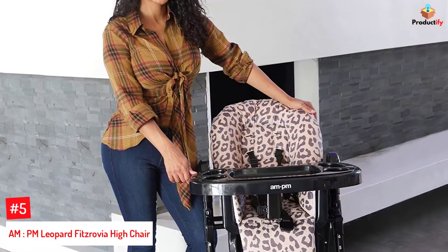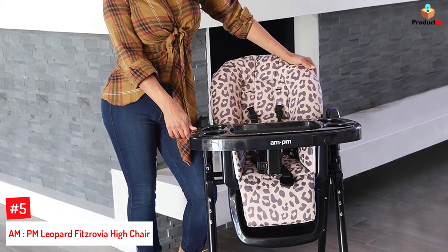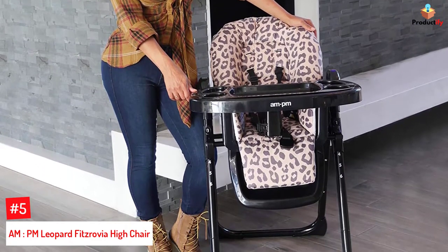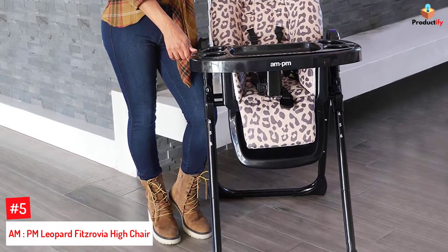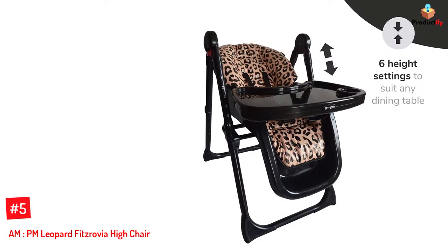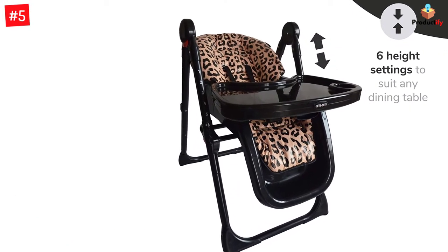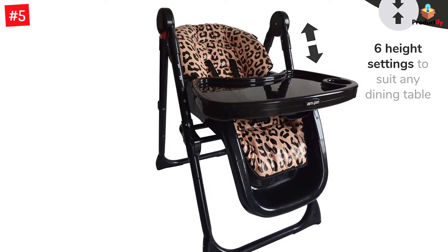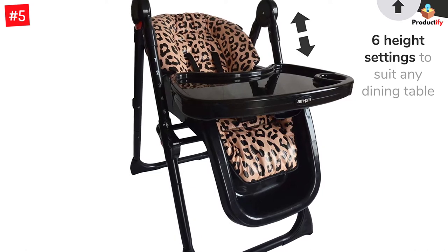Number 5. AM PM Leopard Fitzrovia High Chair. Hey fashionable mommy, this one's for you. The AM PM Leopard Fitzrovia High Chair is from the range of fashion-led baby high chairs that feature a super stylish leopard pattern. It comes with a black frame and is easy to use and keep clean. The sleek high chair has a two-part dishwasher-safe removable tray that you can detach after mealtime and clip on the back of the high chair.